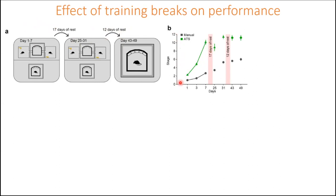Now, if we look at the training stage, the animals had to be retrained from a somewhat earlier stage in the ATS, which was not present when we trained manually. But also please note that the ATS trained animals were far ahead when we introduced the delay. And also after a week of training, they actually got even better than they were before the rest. And the second delay in this case did not introduce much worsening of performance.